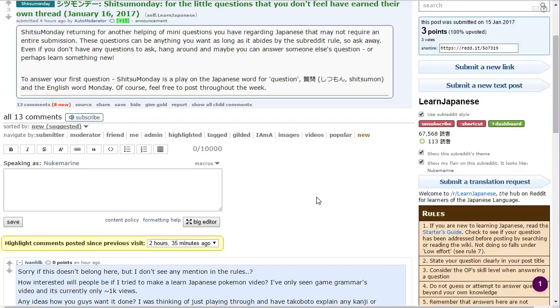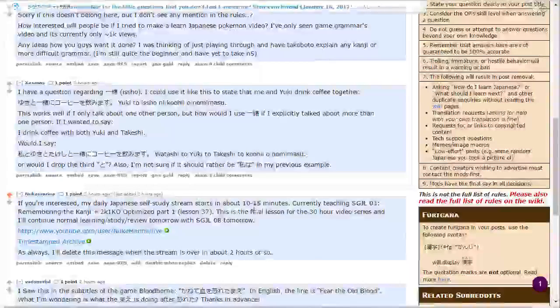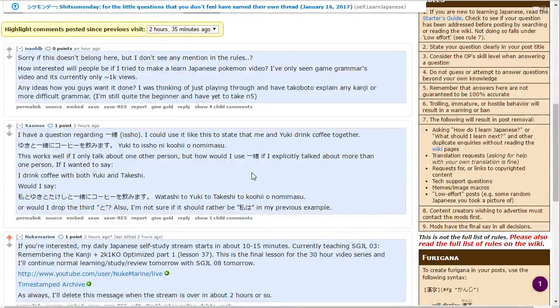And like I said, I'll probably read some stuff. Nothing there. Let's see what the questions are. I have a question regarding isho. I could use it like this to state that me and Yuki drink coffee together: Watashi wa Yuki to isho ni kohi o nomimasu. This works well if I only talk to one person. How would I use isho ni if I'm supposed to talk about more than one person?